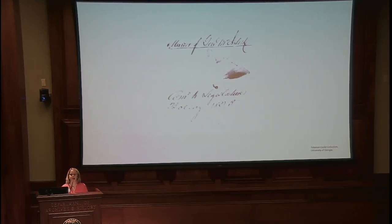Now, how does this fit into Alabama history? This is a Creek from Georgia, a painting by a man from Massachusetts. Why is this in our museum? Why is it here at the Symposium? Well, the Creeks who lived in Georgia and the Creeks who lived in Alabama were connected through cultural, political, and kinship ties. So the stories of the Creek belong to both states' histories.